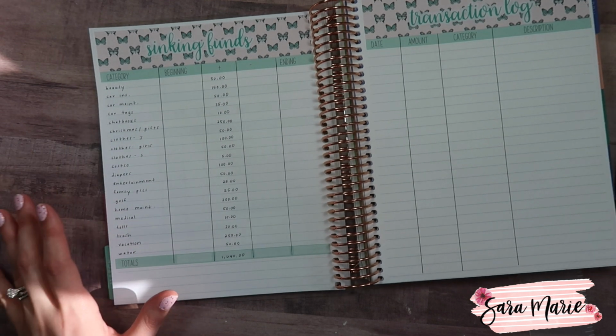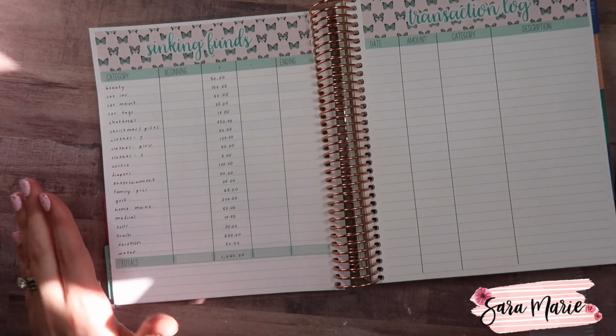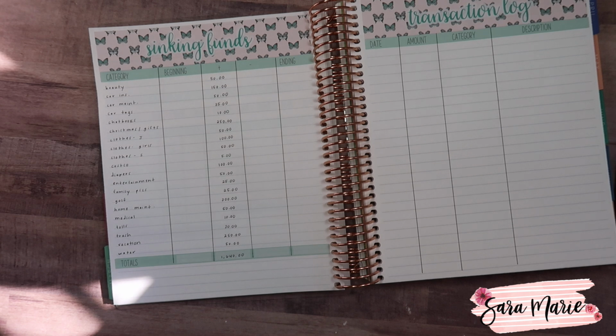A lot of these things, like diapers, are something you have to spend money on. Some things you don't need to. Not everybody has a vacation fund, but I like to put money aside for it because I know eventually we're going to go on vacations. If we put money aside in our sinking funds, it doesn't feel like such a blow when the time actually comes and you have a $2,000 vacation. Who knows if that's ever going to happen? I don't know when we're going to go on vacation because we still have a little toddler and I'm terrified of flying with her again, but anyway, those are our sinking funds. That's a little rundown of what our sinking funds are and how I keep track of them.